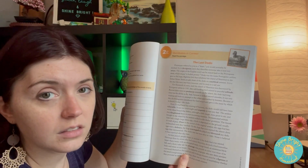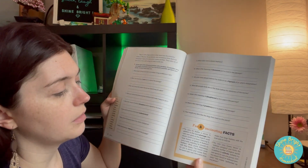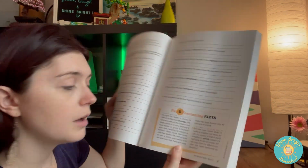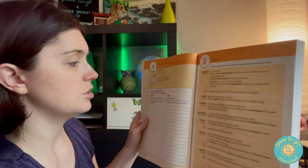And then there's, again, another reading section with the questions for that story, and the fun and fascinating facts is down at the bottom. And it has that vocabulary extension at the end of the lesson, again, if you choose to do that. So basically, it's just that same thing over and over again, that same type of setup. The exercises change a little bit, but for the most part, that's pretty simple. I think this is a really good vocabulary curriculum.